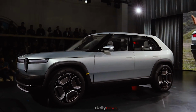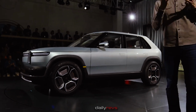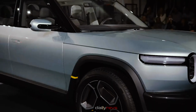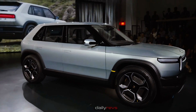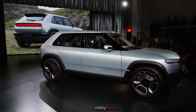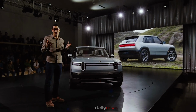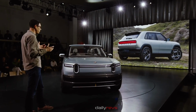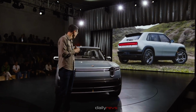So you didn't expect that, one more thing here. So R3 is, we're so excited about what this delivers beyond what we see in R2. It takes the package of R2 and the platform, shrinks it, and puts it into our take on a crossover. It's a vehicle that's almost hard to define, but it so beautifully captures our brand. It captures what we represent as a company.